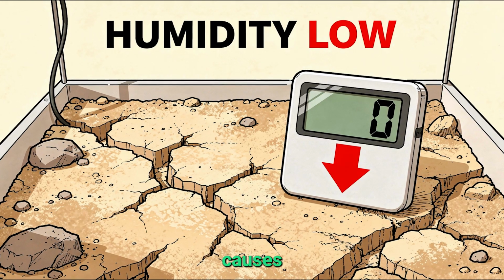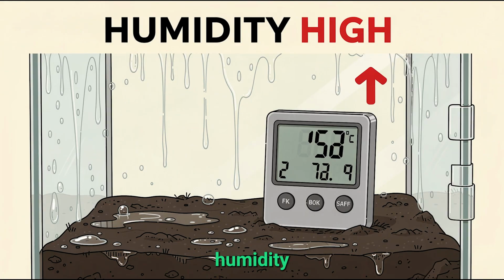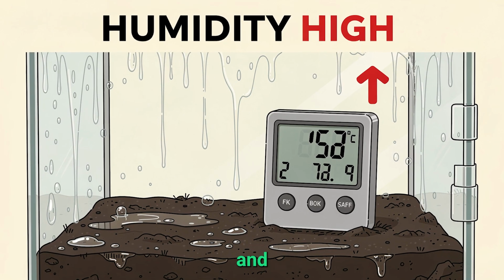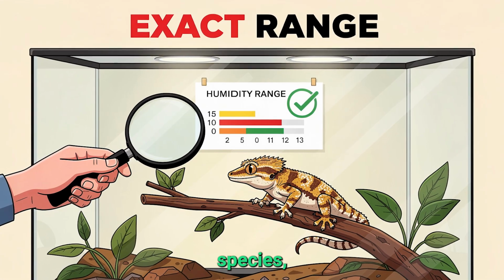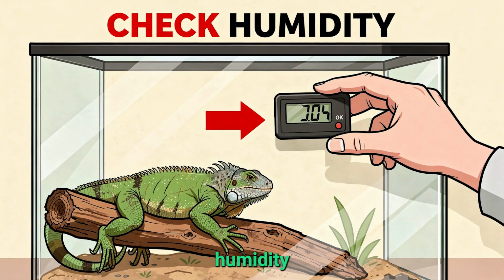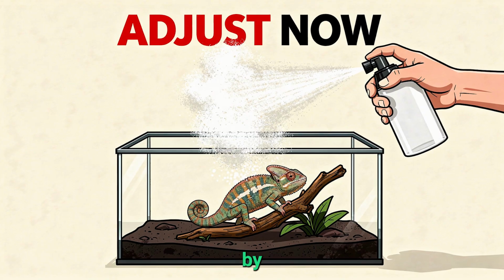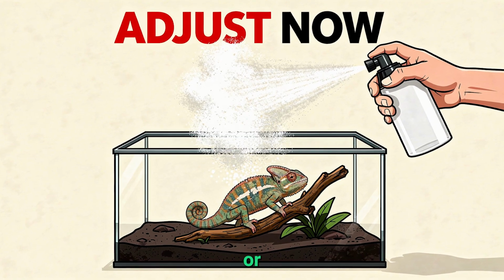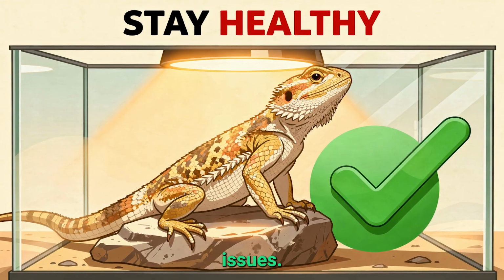Chronic low humidity causes dehydration and weakened shell growth. But too much humidity promotes fungal infections and scale rot. You need the exact range for your species. The daily habit. Research your reptile's native humidity and buy a digital hygrometer. Check it twice daily. Adjust by misting, different substrate, or changing ventilation. This one change prevents major health issues.